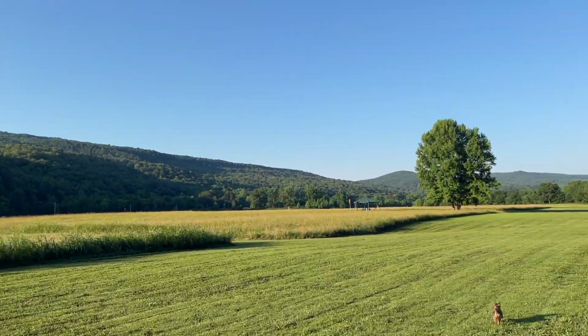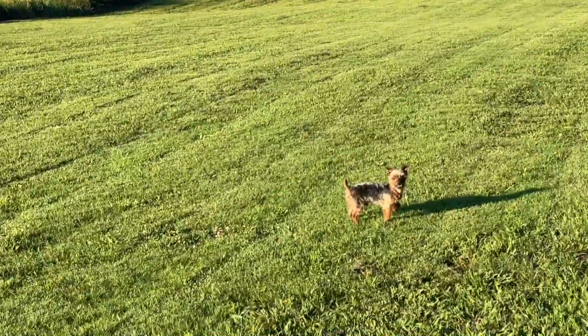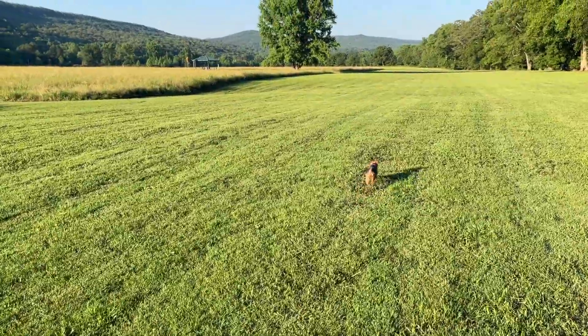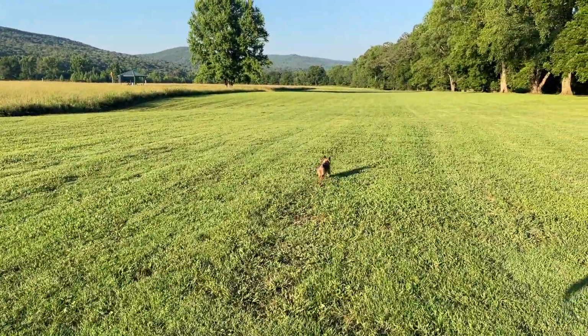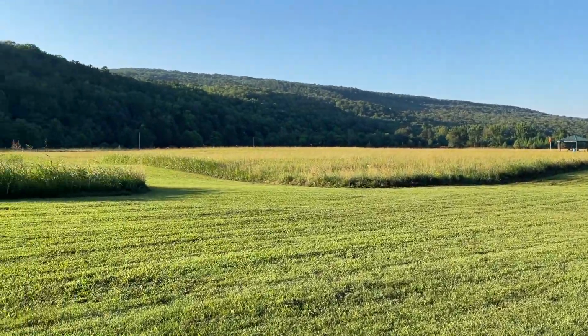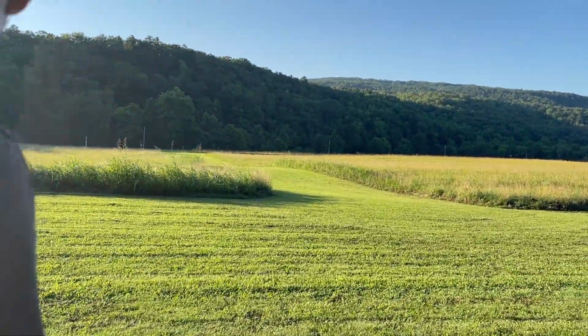Nestled in the mountains. What do you think, Finley? He likes it. He wants to find some airplanes. Yeah, he's like, where are the airplanes? Where are they? Here's one of the taxiways. Oh, here he comes over the tree line.